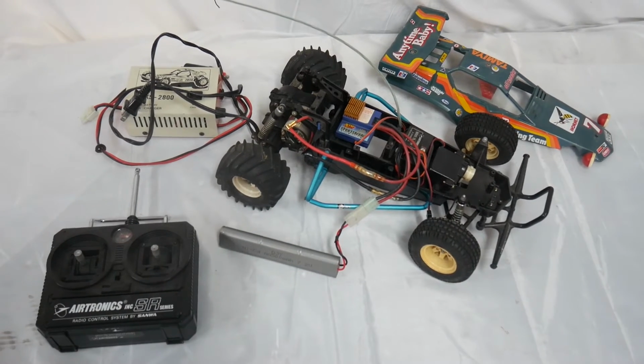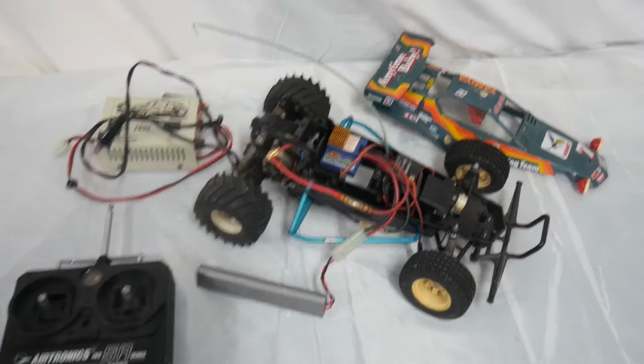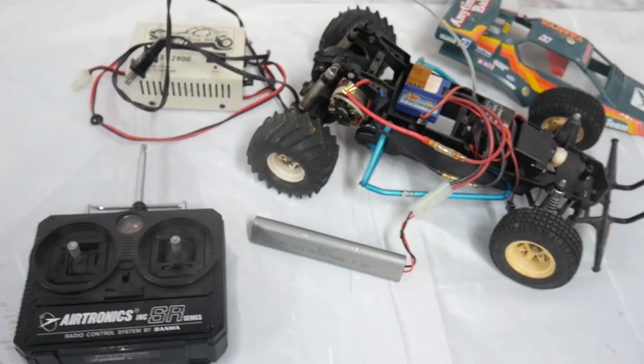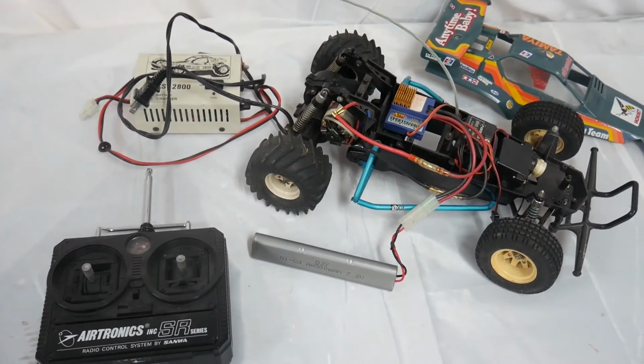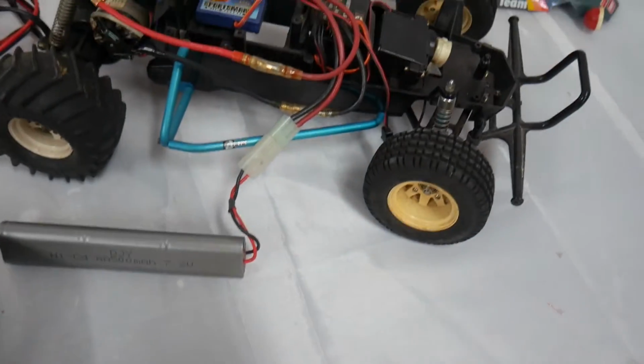This guy is a vintage piece from the 1980s. They actually reproduce this now. Such a popular thing even back then. I can remember these as a kid. Everybody wanted one of these. I paid $20 for this one. It did come with the controller. It came with a battery charger. It came with the battery.